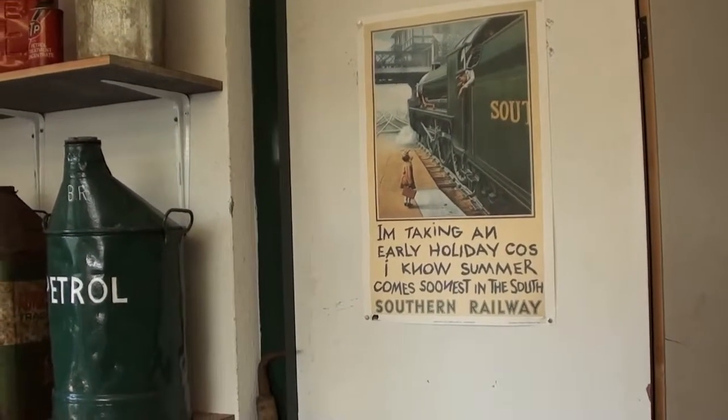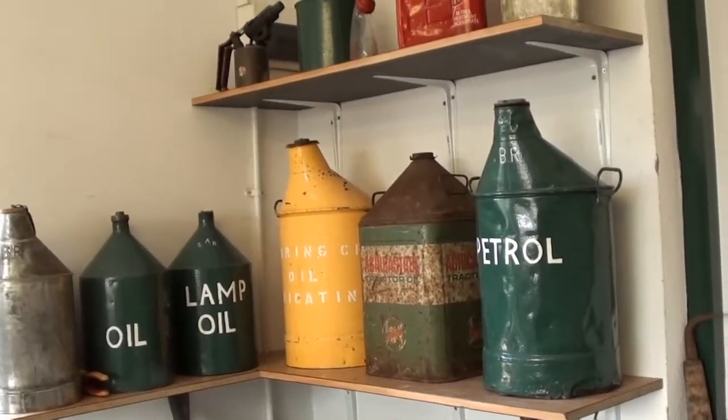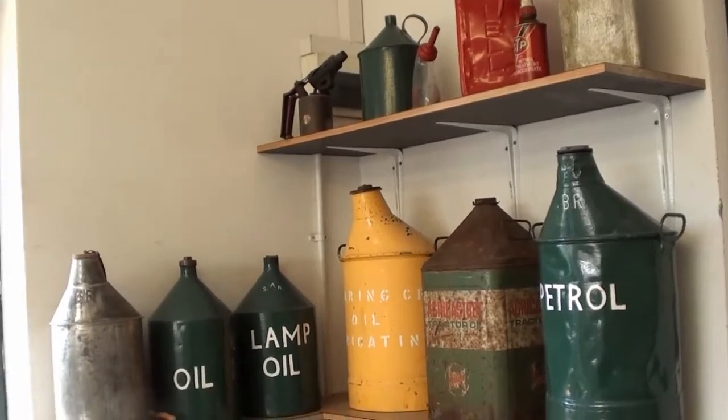This is the memorabilia that people donate to you, is it? Yes. Bits and pieces that they come down with, and my father used to work on the railway sort of thing, you know, can you make use of this?